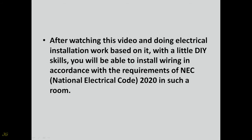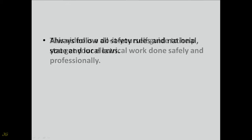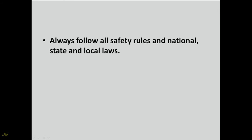After watching this video and doing electrical installation work based on it, with a little DIY skills, you will be able to install wiring in accordance with the requirements of NEC, National Electrical Code, 2020 in such a room. This video is a do-it-yourself guide to help you get your electrical work done safely and professionally. Always follow all safety rules and national, state and local laws.